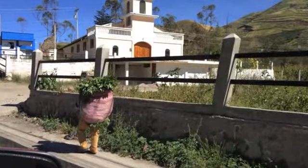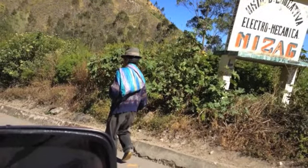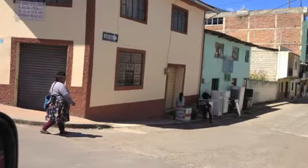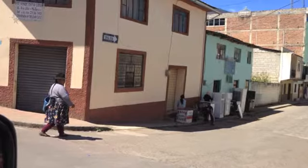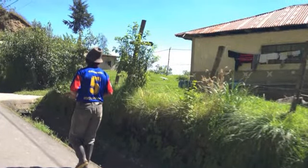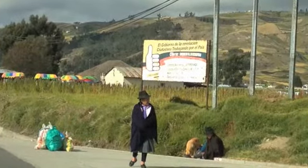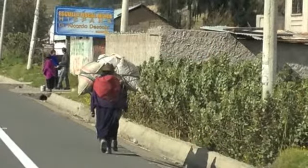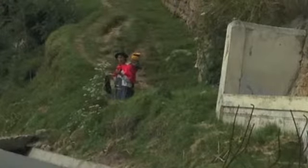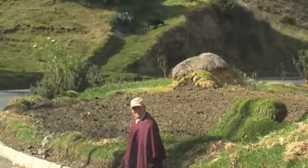Look at that burden. But if feet are the transportation you've got, that's what you use. Right. And there's one picture coming up. I'll point out the burden that the guy's carrying is insane. Soccer team jersey. And here again, you just wait on the side of the road and the bus will be by eventually. Look at this burden.